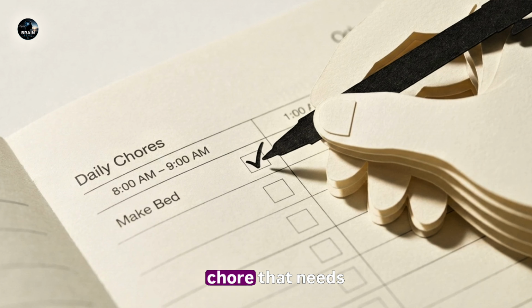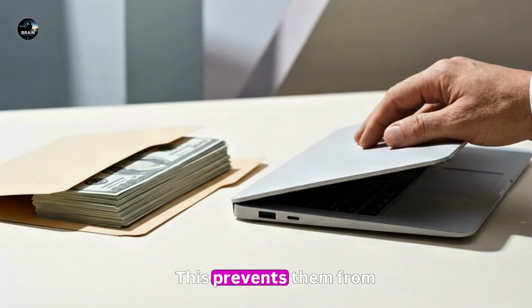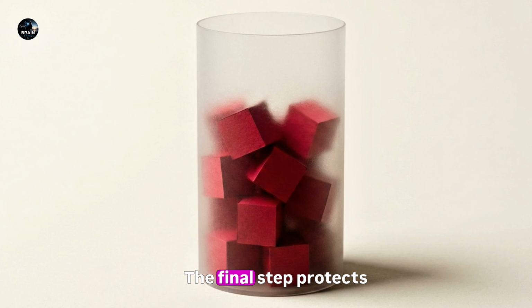List every lingering chore that needs attention inside this box. Use this specific hour to batch process these items. This prevents them from interrupting your high-focus work, while ensuring they don't remain pending indefinitely. Closing these mental loops each evening allows your brain to fully disengage from work, facilitating a reset for the next day. The final step protects your schedule from inevitable delays.